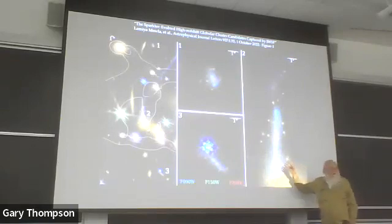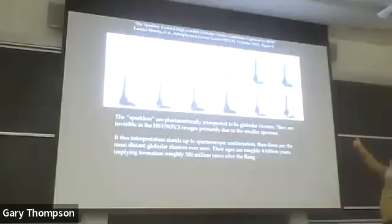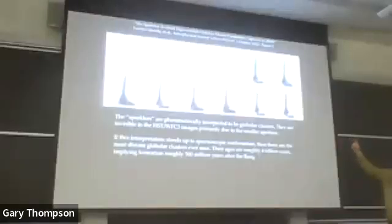Now, this object was observed by the Hubble Space Telescope, and here we're comparing the Hubble images in blue text with the JWST images in red text. And you'll notice that in the HST images, you don't see the sparklers, the globular clusters, probably. In the JWST images, you do.